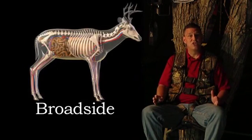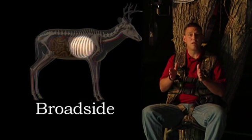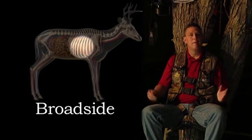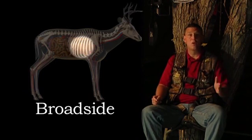A broadside shot, what's different about a broadside shot? Both of those lungs are parallel to one another. Therefore, you really only have one lung to hit. A lung's about the same size as a paper plate. So if you can hit that paper plate every time at 40 yards, 40 yards should be your range.